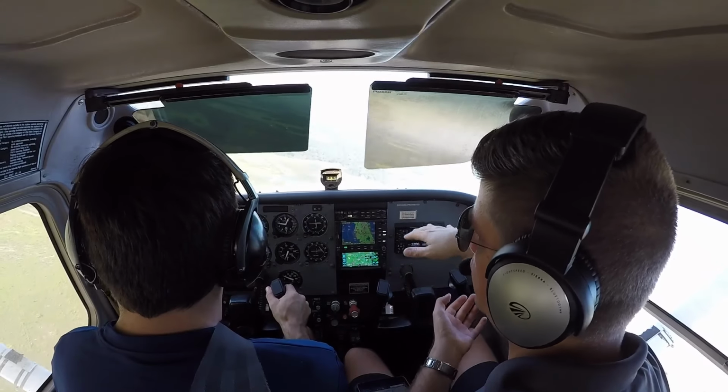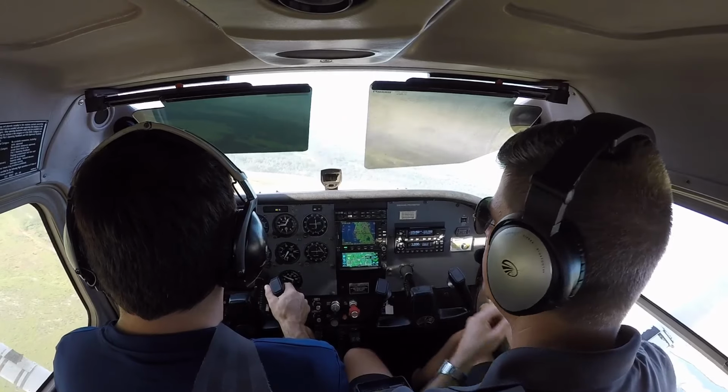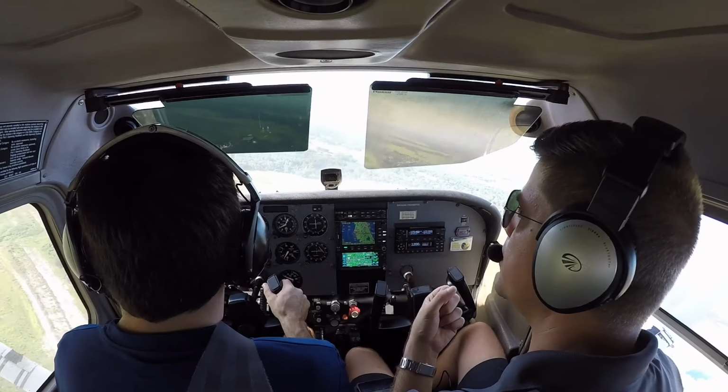We need the forward speed to keep that lift. A lot of people like to pull back because they think, oh, I'm just going to keep that altitude. No, you remember, pitch for airspeed, power for altitude.